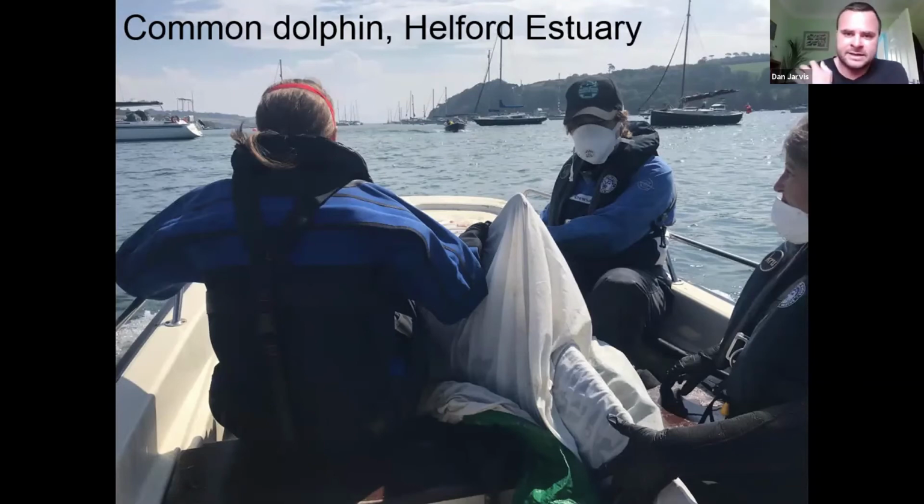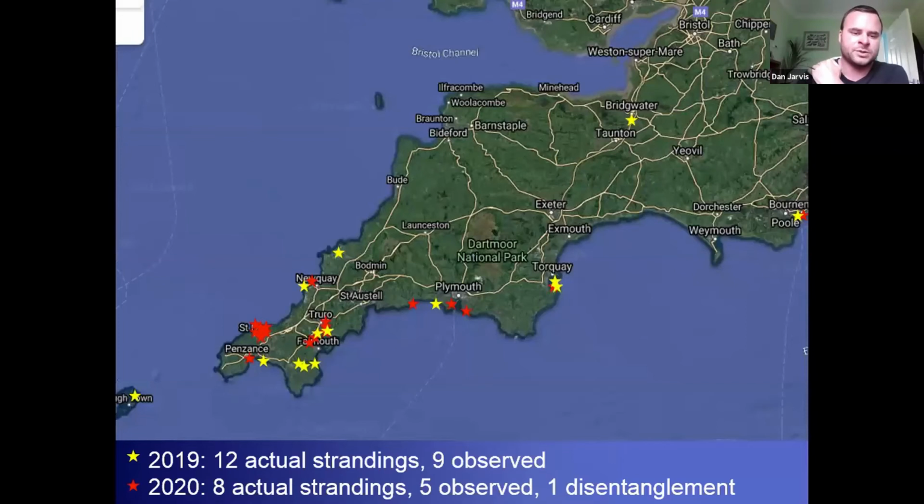So just breaking this down a little bit with the distribution, in 2019 we had 12 actual strandings and 9 observations of dolphins that we considered potentially at high risk of live stranding around the coast. Those are in yellow and red. And in 2020, I've got the stars mixed up at the bottom here, those are the yellow stars. We had 8 actual strandings, 5 observed, and 1 disentanglement of a common dolphin in Tor Bay. That was at sea rather than stranded.